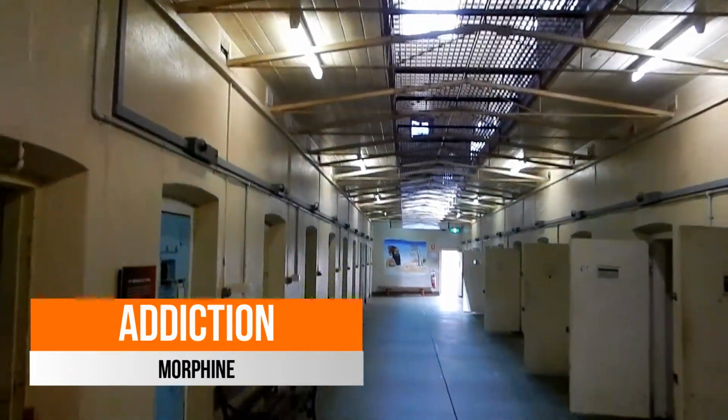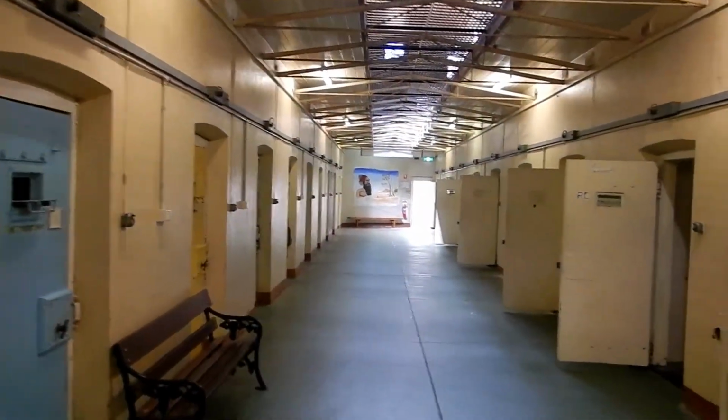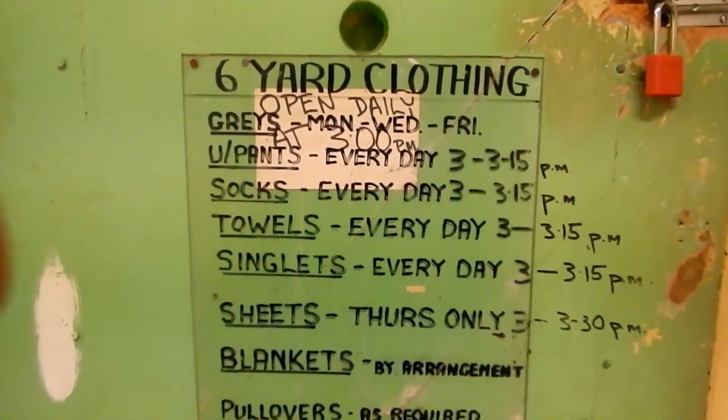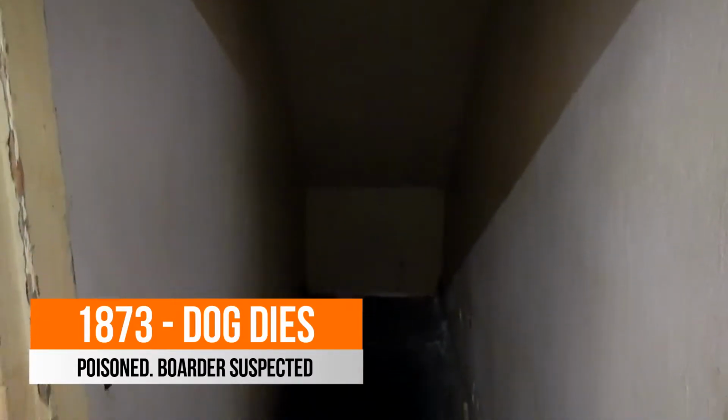The situation improved somewhat when Woolcock took in a boarder, whose presence lessened the abuse she suffered, but eventually he left. Not long after he left, the family dog died after being poisoned, and the boarder was suspected.